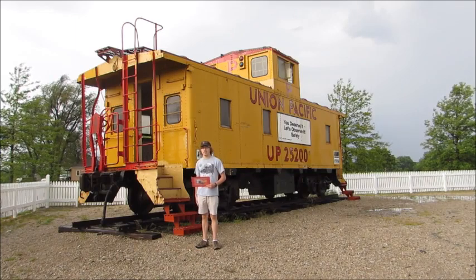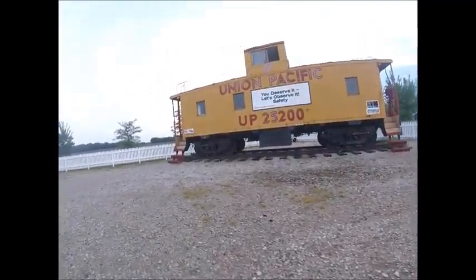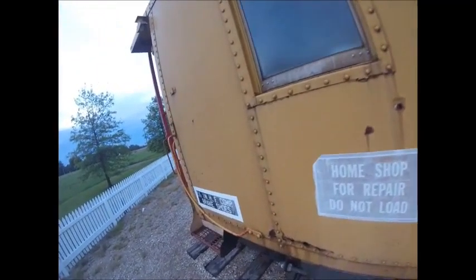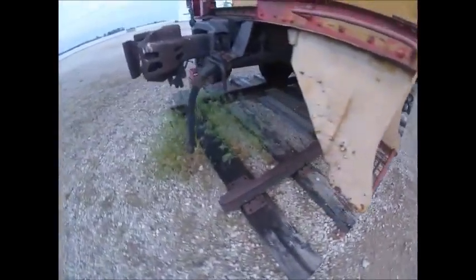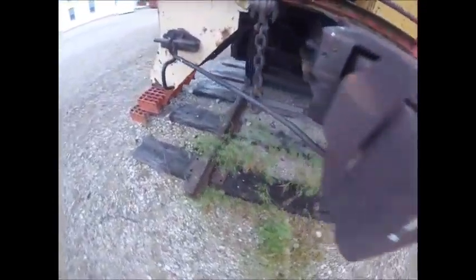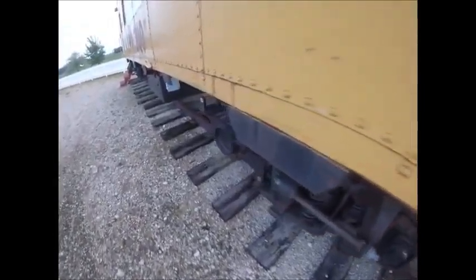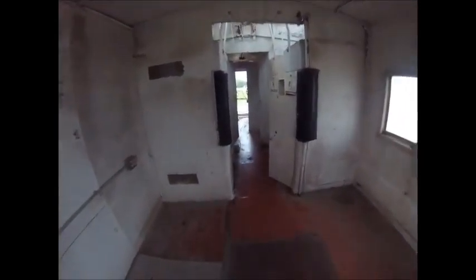225th. What you see right behind me is Union Pacific 250-200. Union Pacific 250-200 was built in 1952 and was used behind freight trains in the past, and is a CA5 class steel caboose. This caboose was one of many steel Union Pacific cabooses used behind freight trains on Union Pacific line, and also this caboose has on the sides in white saying in words, "You deserve it, let's obey it, safety."